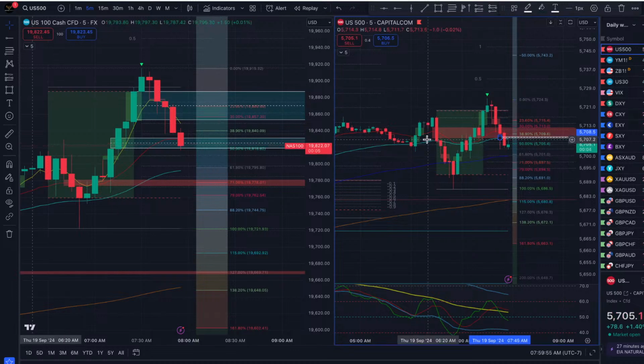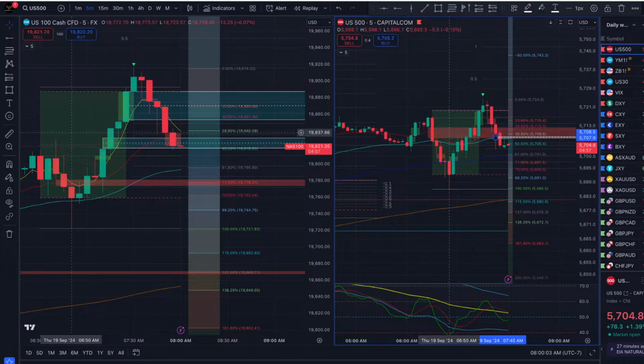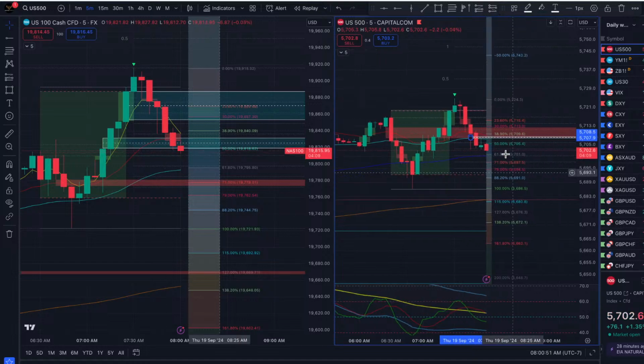We're officially at 11 o'clock now, Eastern Standard Time. See if we get any kind of reaction. Still nothing of interest here. NAS is still driving. US 500 getting a little sloppy here, a little bit of consolidation. Let's see if it spikes down, hits that 61%, gives us some kind of reaction.